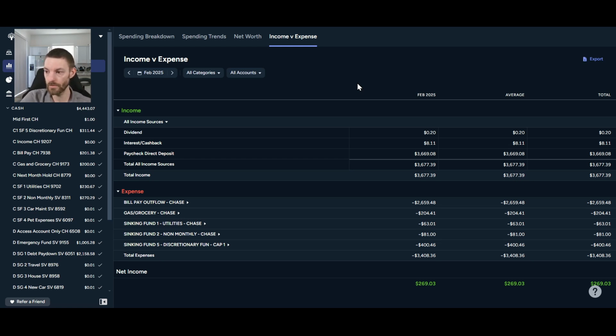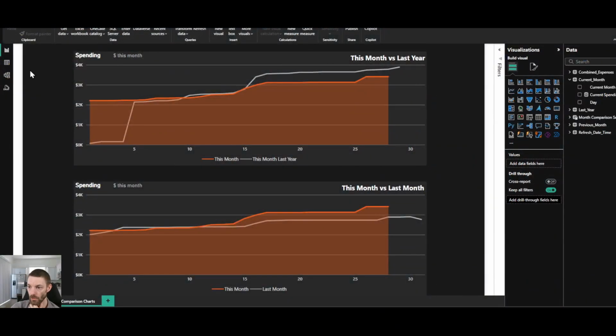I do want to jump over to my graph that I built because I got rid of my Monarch, and this is the type of graph that was in Monarch that I don't get in YNAB. So as you can see, this is comparing February spending expenses to last year, February, and February expenses to January expenses. So as you can see, February 2024, I spent $38.87.10 by the end of the month. I'm under that by almost $400. So I'm spending less than I did last year in the same month. And last year had an extra day because it was a leap year.